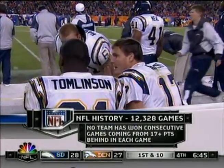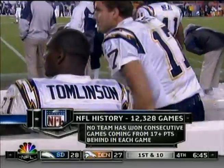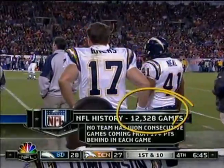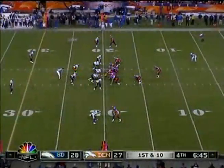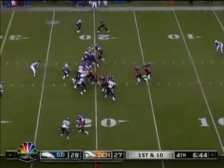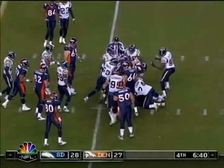No team in the history of this league has won consecutive games coming from 17 or more points behind in each game. Look at that, 12,328 games since 1920. Up to the minute, the Chargers are trying to do it. First down from the 20-yard line. And a lot depends on their defense now.